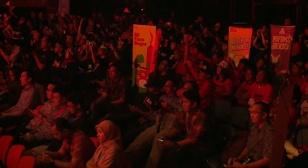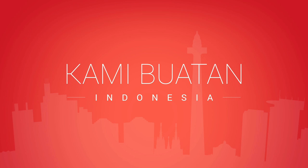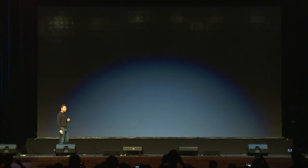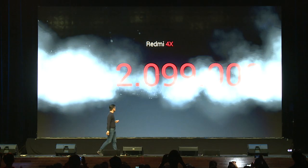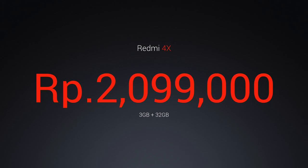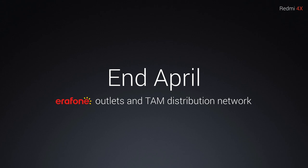And of course, Redmi 4X is also made in Indonesia. Let's talk about the price. What do you think? Any guesses? We will be selling Redmi 4X at the price of 2.09 million rupiah. Sales will start at the end of April at all Erafone outlets and TAM distribution networks across Indonesia. It's made possible by the amazing support of our partner, Erajaya.